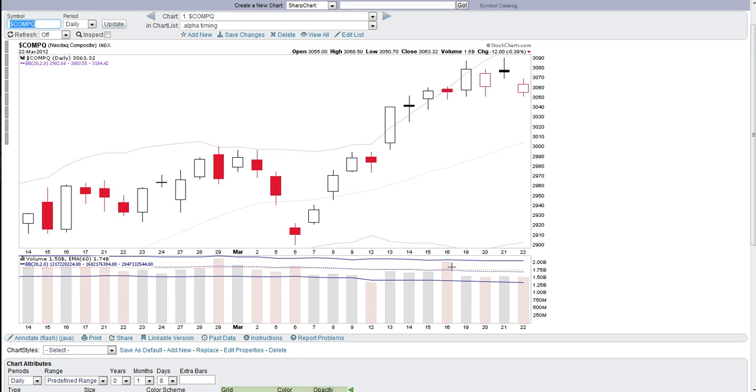This is classic churning. On this day, the Dow and the S&P both had massive volume, as did the Toronto Stock Exchange. Let's take a look at this chart. We had a breakout, follow through, churning, a last gasp up, an inside day in the candlestick, another last gasp up to retest the highs, failed, and then a sell-off day today.